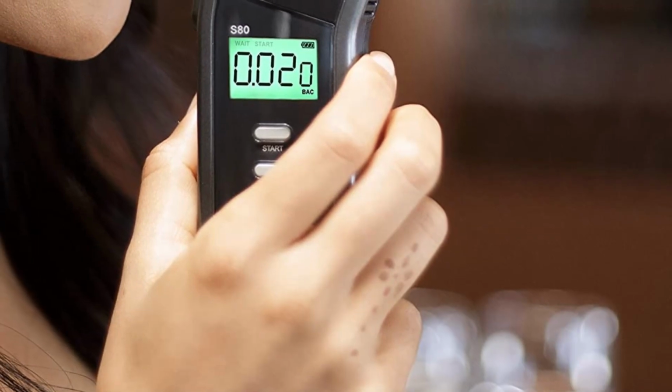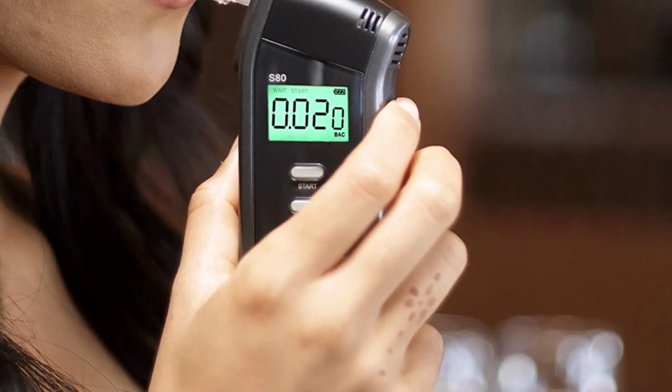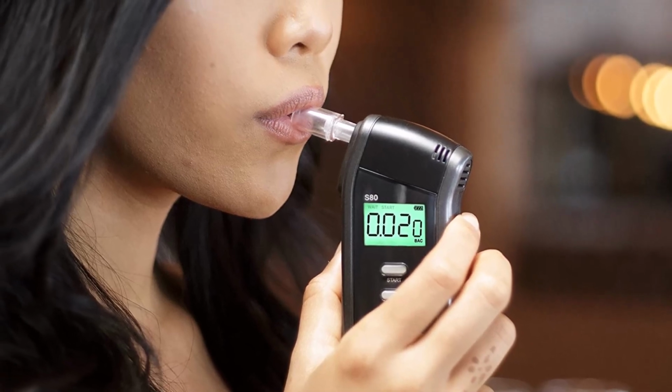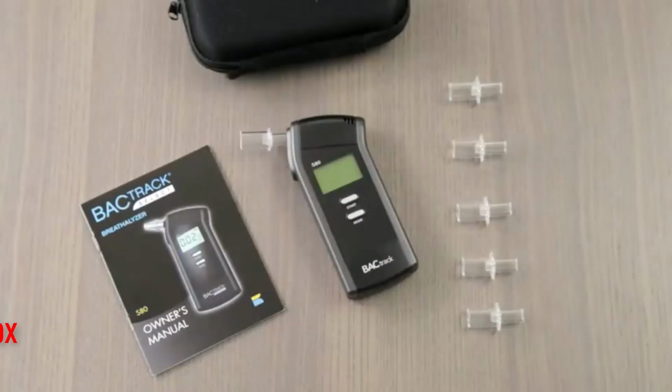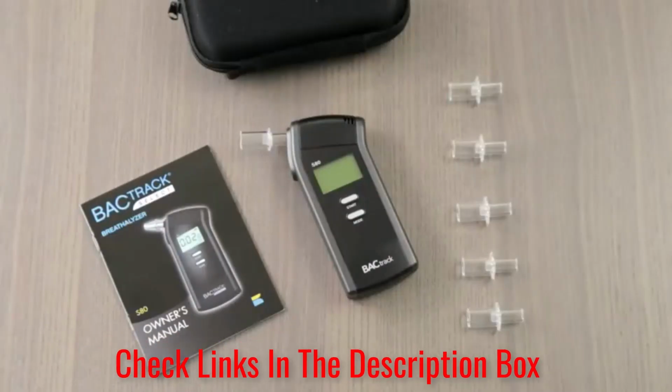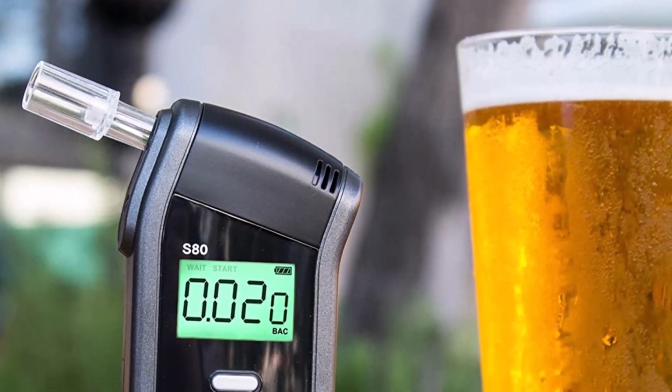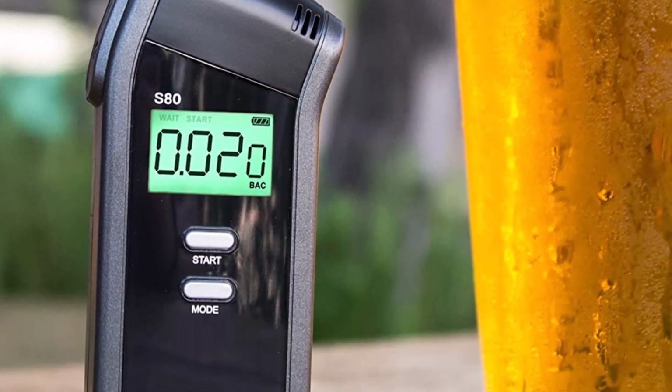The biggest benefit of this device is its impressive accuracy that's within 0.0000 to 0.4000%. It is capable of maintaining this level of accuracy even when it is used repeatedly within a short time frame. The breathalyzer features fuel cell sensors that are capable of lasting for thousands of tests. Backtrack offers a 1-year warranty with every purchase of this device.